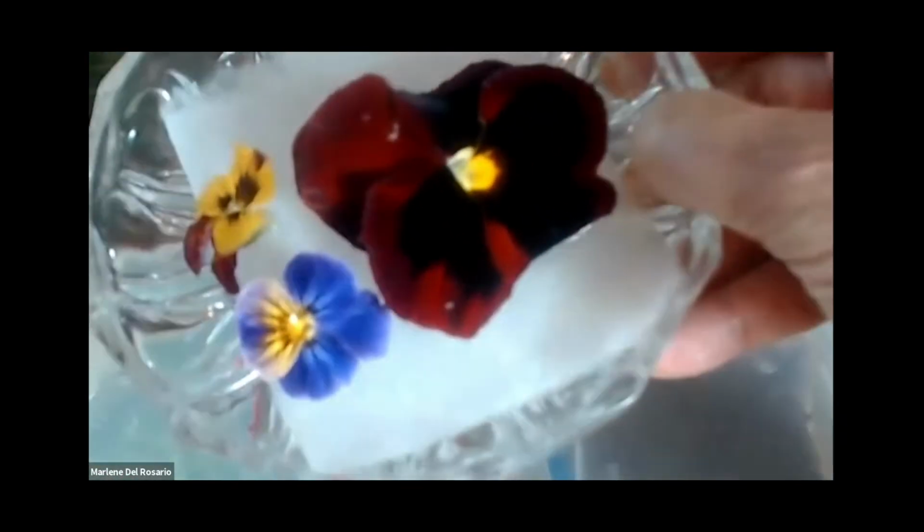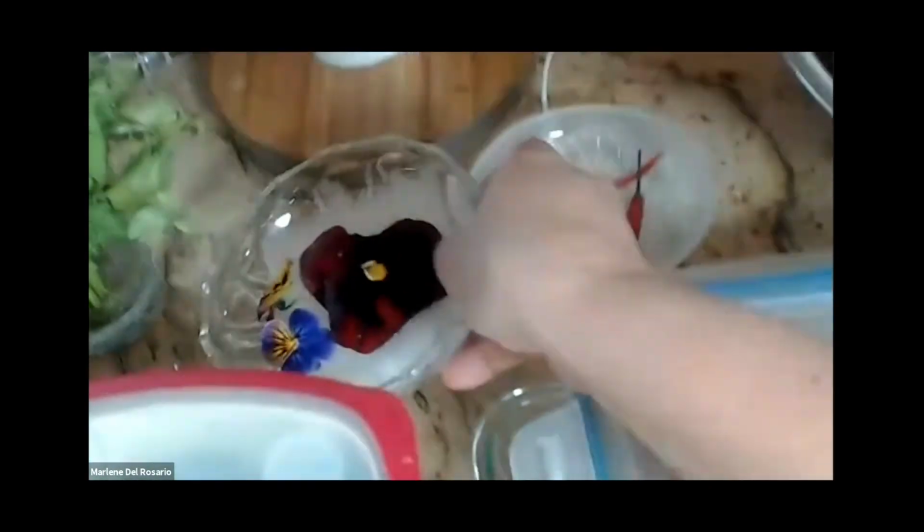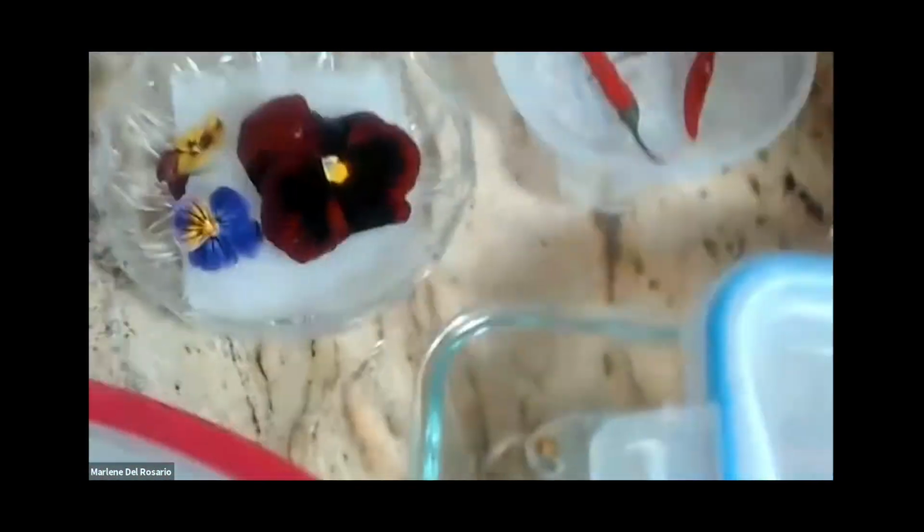Now I have garnishes behind me. Let's see if we can see this. I have organic pansies. Aside from being beautiful, they are edible. So I love dressing up plates whenever possible. And you should too, because why not? It's spring and also summer. We're going to get lots of flowers.